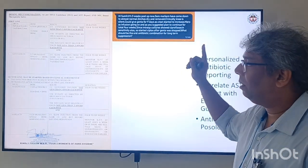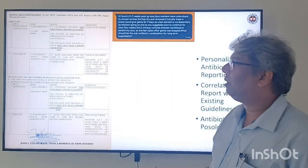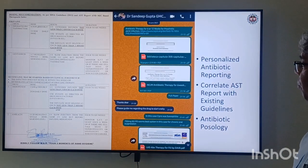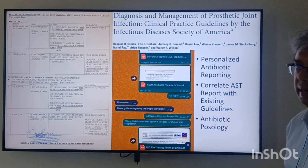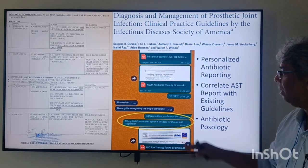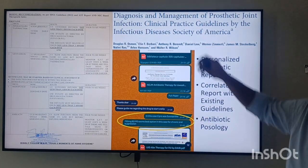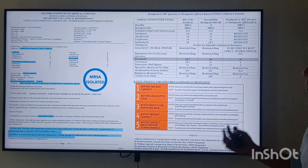After 3 weeks of OD dosing, the creatinine started rising. So that is the advantage of giving OD dose, that the kidneys remain safe. Okay, the kidneys remain safe in OD dosing. We discussed and gave him multiple references to go through the full paper as to what the IDSA guidelines say about prosthetic joint infections, and then we weaned the patient to oral antibiotics. In this case, Cipro was susceptible, so we went in for 750 milligram BD orally. That was as recommended by the IDSA guidelines. So that is how we do the personalized antibiotic reporting in our hospital settings.